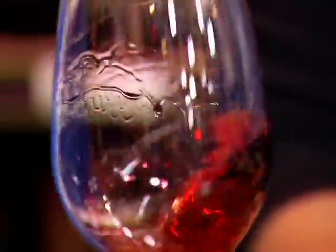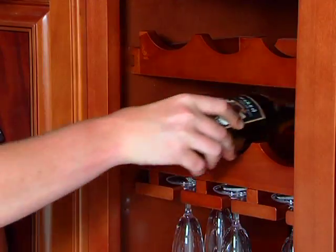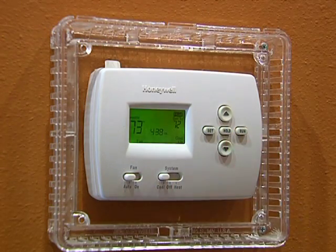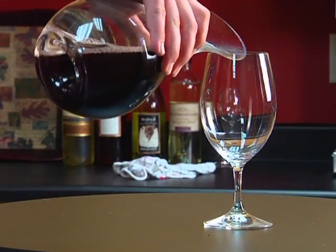So let's talk wine, and let's talk some basics, and let's talk about temperatures. To me, temperature is one of the most important things when you are either storing wine or drinking wine. You've always heard that red wine is best served at room temperature. Well, we're in South Dakota, and it's 100 and some degrees a lot of days during the summer. Room temperature is 70 to 72 degrees in most people's homes. Too warm, obviously. Optimum serving temperature for red wine is actually about 65 degrees.